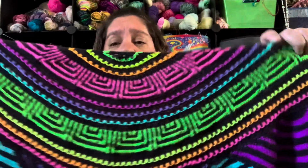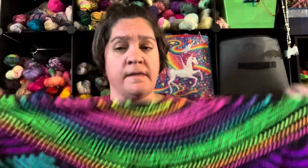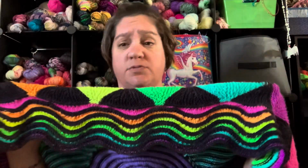But clue 4 was this right here, which I love how it looks. It's probably my favorite part of the shawl. And then the border that was optional, which I'm hoping blocking will fix. I did mess up on this. Of course, we always got to own our mistakes. That's what us knitters do.